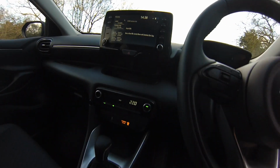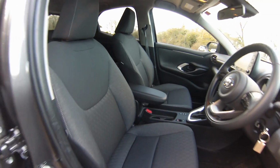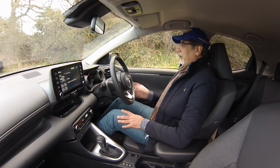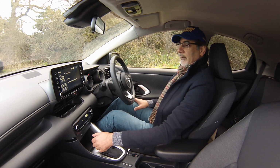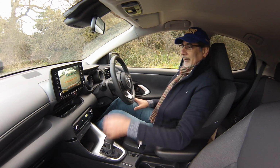So it's comfortable here in the front. It's not bad at all. And I think it's a very nice place to be. Visibility all around is not bad at all. The rear looks to be a little bit small, but the mirrors work really well, and you do actually get a reverse camera on this spec, so that's pretty good as well.